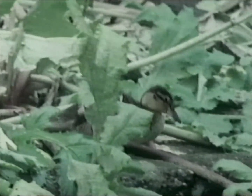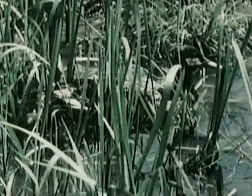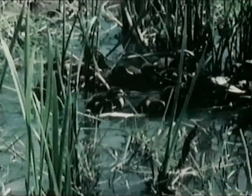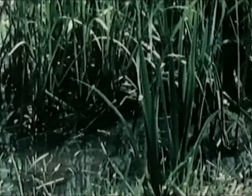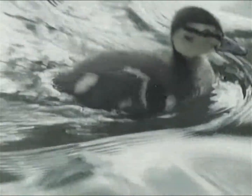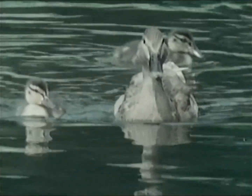Baby ducks are called ducklings. And very soon after hatching, they can walk and swim. For safety, the ducklings stay close to their mother. But unlike many other birds, the mother does not have to feed them. They can find food for themselves straight away. The ducklings never stray too far away from their mother.